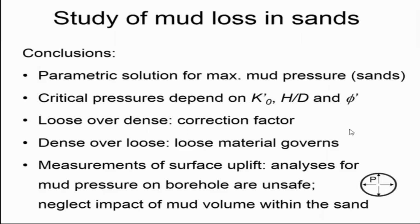And the question is, what controls? Well, the material around the borehole is the most important, but the other material can also be important. So if the material over the top is weaker than the material around the borehole, that will actually reduce the strength compared to a complete system where it was just that denser material. And he's developed a correction factor based on the experiments, which he then modeled with the computer and so on. If you have dense over loose, then the loose material is going to govern and you don't get much additional strength, very little. And in fact, it's reasonable and safe just to ignore the stronger material above and just consider it being uniform.